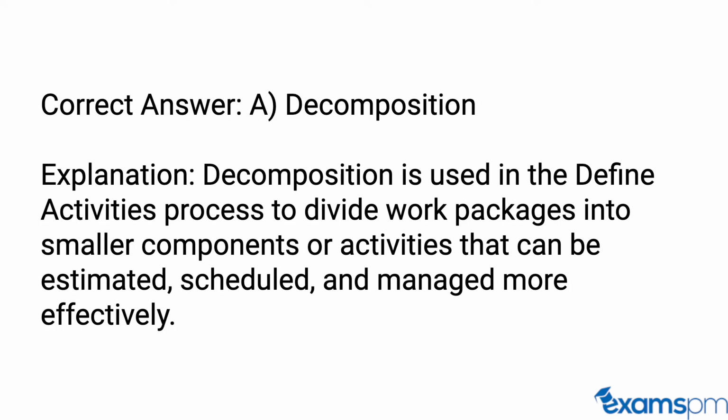Correct answer. A. Decomposition. Explanation. Decomposition is used in the define activities process to divide work packages into smaller components or activities that can be estimated, scheduled, and managed more effectively.